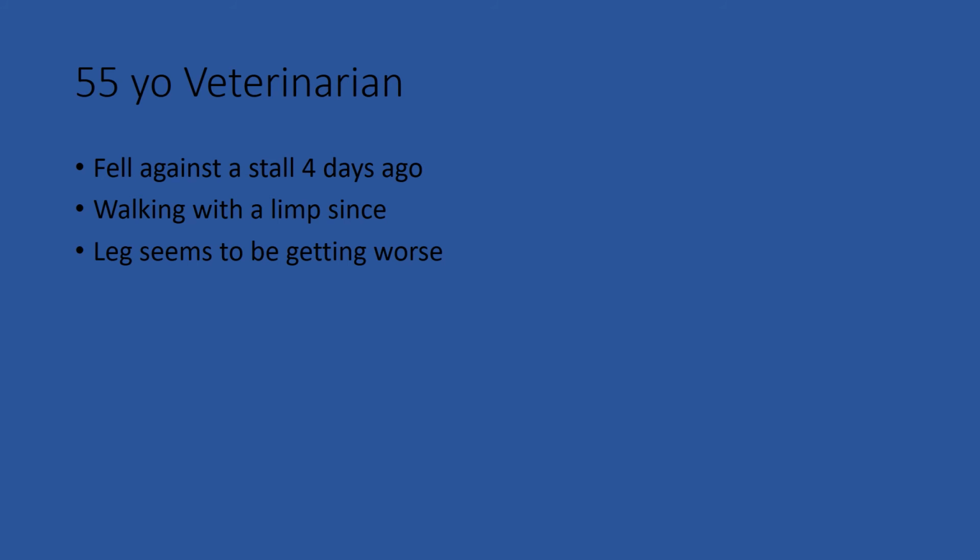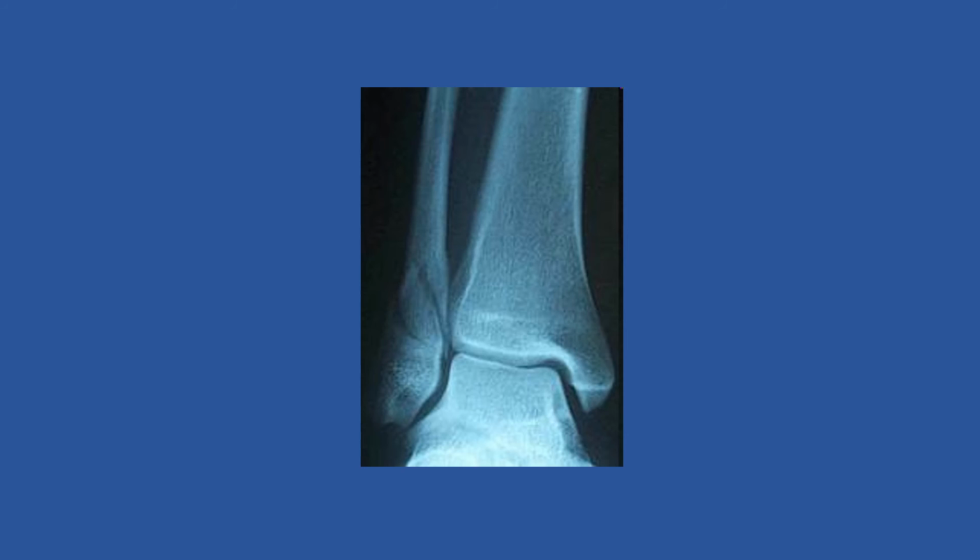Next film is of a 55-year-old veterinarian. He fell against the stall 4 days ago. He's been walking with a limp ever since, and he feels like it's getting more swollen, more painful. And if we look at it, we can see that this ankle looks not terrible, but with an obvious fracture out here in the fibula.